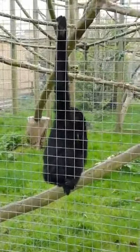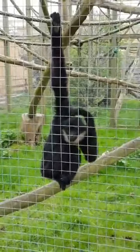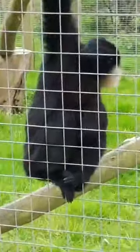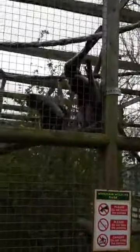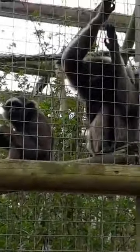So here's Pickle. Hey girl. Hello, Pickle. Yes. Hello. Oh, does that smell you? Or is that one of you two? So here we've got Ollie and Vera. So our other 2 gibbons there.